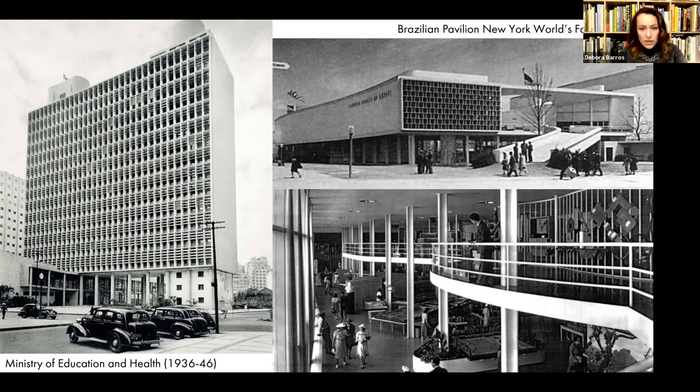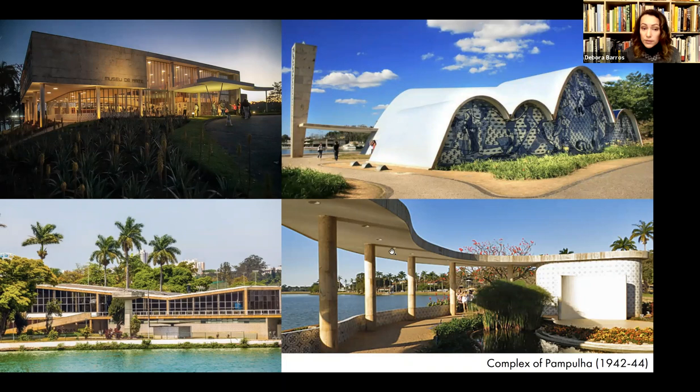These photos show the complex of the Pampulha, which was commissioned by Kubitschek in 1942, which I explained earlier. On the top right-hand corner is the church. The engineer that made this viable was engineer Joaquim Cardoso, with whom Niemeyer works later in life. And here you see another very important principle of Brazilian modern architecture, which is definitely in Niemeyer's architecture, which is the integration of art with architecture.